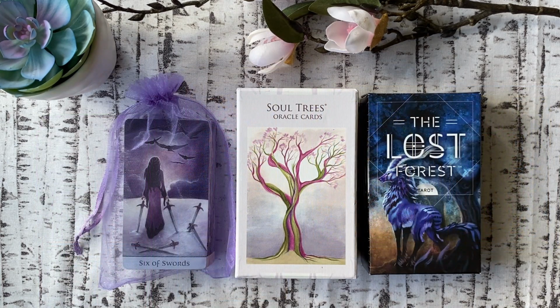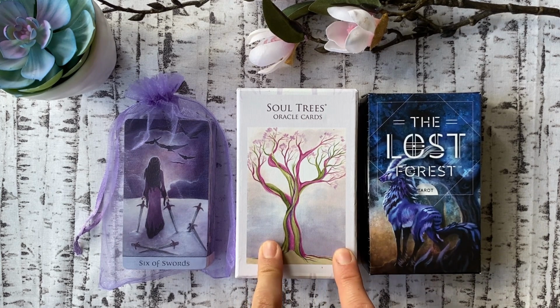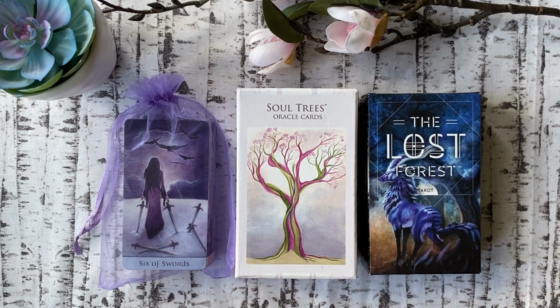Here we have some of my fantasy decks paired with the Soul Trees Oracle cards, which I don't believe I showed yet in any of my videos. I think I made mention of it to pair with my Guardian Tarot because of the tree element, but it really does pair well with these, and I wanted to display it because it is a great deck that I use for mainly springtime, but it really is an all-around use deck.